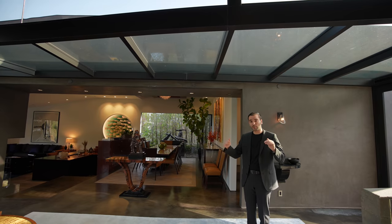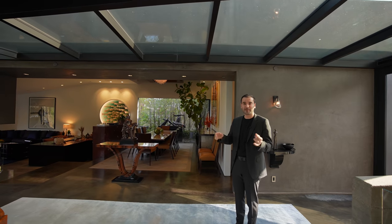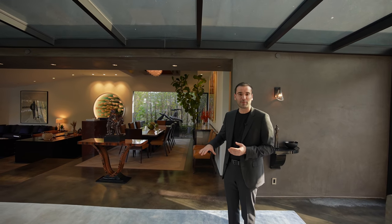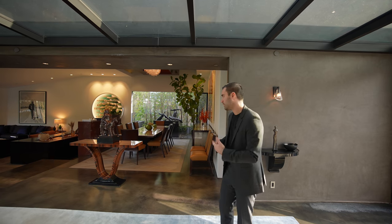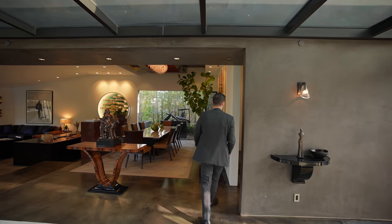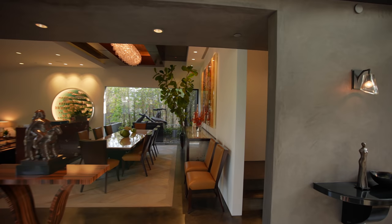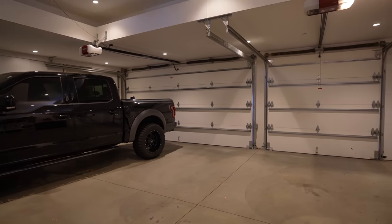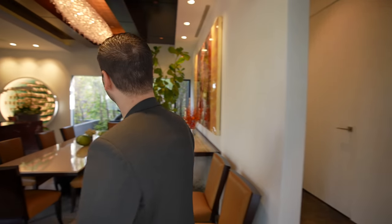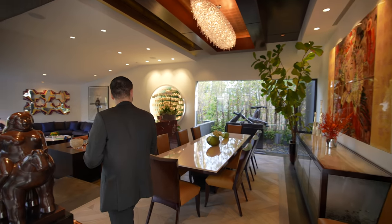Now, we're on the 3rd floor of this home where we have the common areas, living room, kitchen. Right below us, we have all the bedrooms. And the 1st floor, we have the movie theater. So, let's go this way first. We have this hallway opening up, leading us to the 3-car garage that I mentioned at the beginning of the video. And as we go in, right in front of us, we have the formal dining room area.